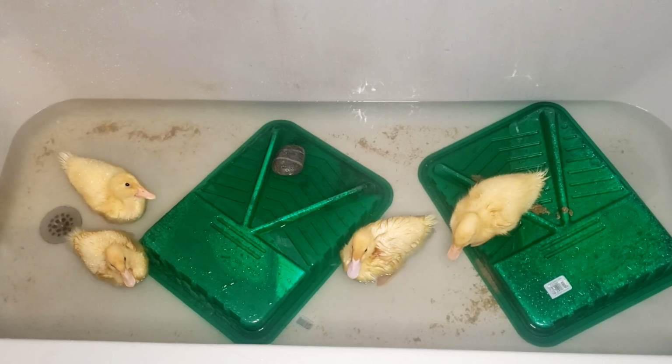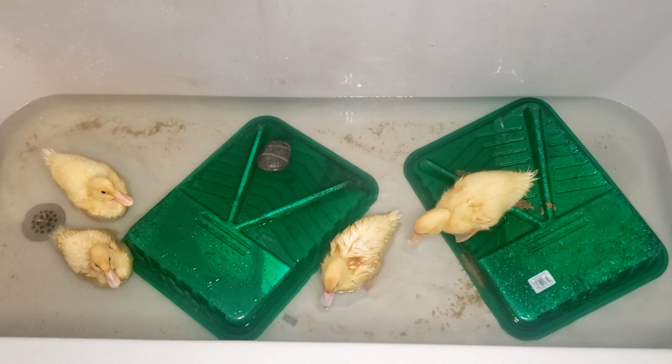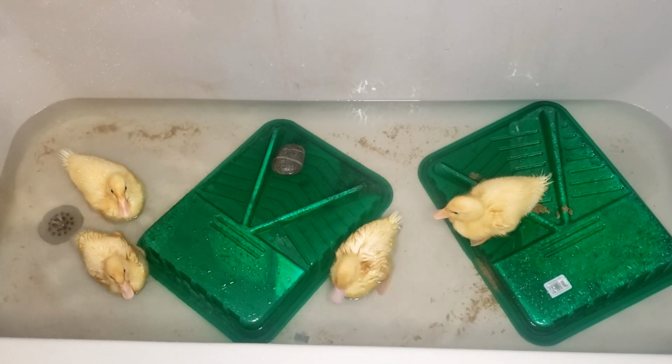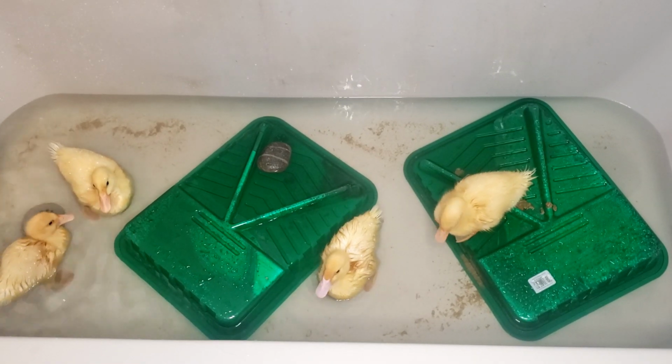This is Jess, and today we are letting the baby ducks play in the bathtub. I know that might seem weird to some people, but for us, we do it for a few reasons. One, because it makes them happy and they really enjoy swimming around. And two, it helps them be able to prune themselves a little bit better.